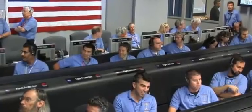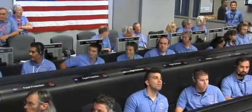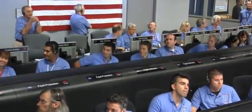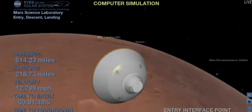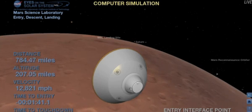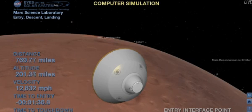2 minutes to entry. The EDL team is reporting that the latest runouts, which are using the latest nav, our best guess of where we are, show us that the best guess of our landing target location is about 232 meters from the landing target. So looking good so far. We're continuing to receive heartbeat tones. Everything looks good. We're about 90 seconds from entry.